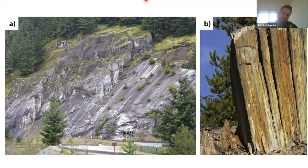Why is that really important to you? Because you're making a slope there. There's a road there, and you need to be sure that this rock is not going to fail. As you can see, it's a pretty smooth surface, and as I can see here, some failures have probably already happened. We call it planar failure in geotechnical engineering or engineering geology, whatever you like. You're probably going to deal with this stuff.